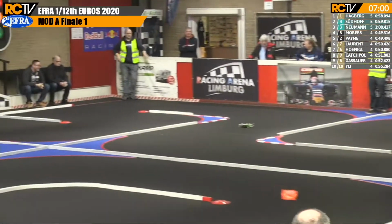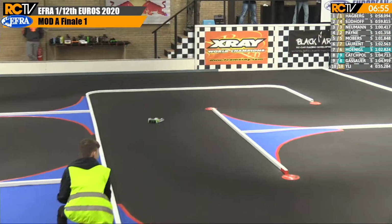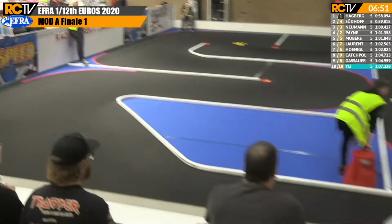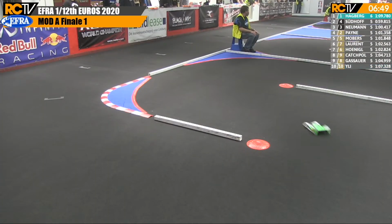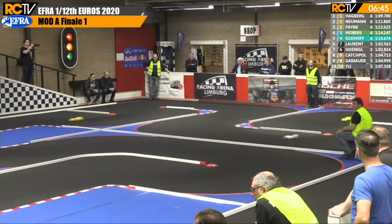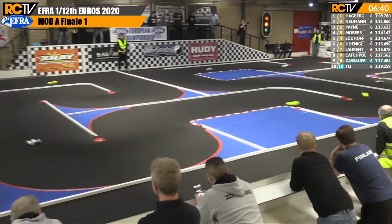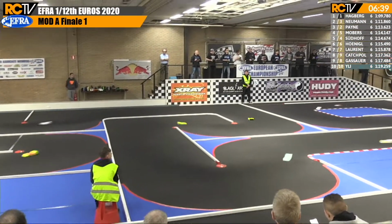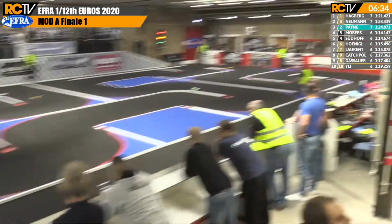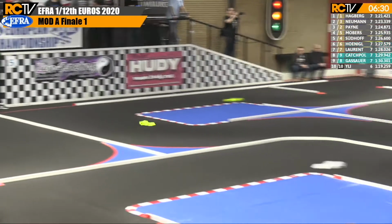This is our leader, Alex Hagberg. Second place is... Second place was Freddie Sudoff. Freddie Sudoff's just made a mistake off of shot. Let's go back to that because the close battle going on is now for second, or for third and fourth. Okay, coming to the yellow car down the main straight. The first of the yellow cars, that is the car of Marcus Mobers.